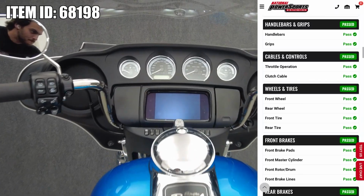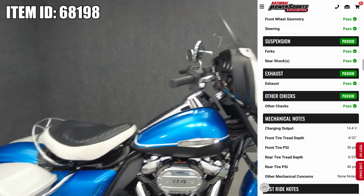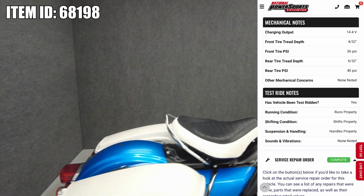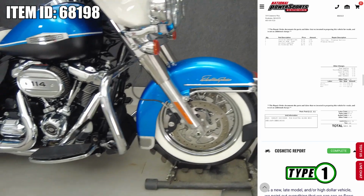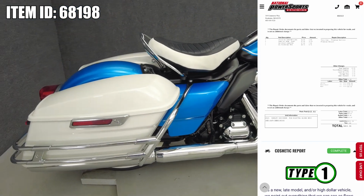Scrolling through the mechanical condition report, we can see passes on each part of our comprehensive inspection. We measured this bike's charging output at 14 volts, the front tire at 4/32 and the rear at 6/32. We took this bike for a test ride and found that it runs, rides, and shifts well. We've posted the service repair order for this bike so you can see the parts and labor we invested in it when we put it through the shop.